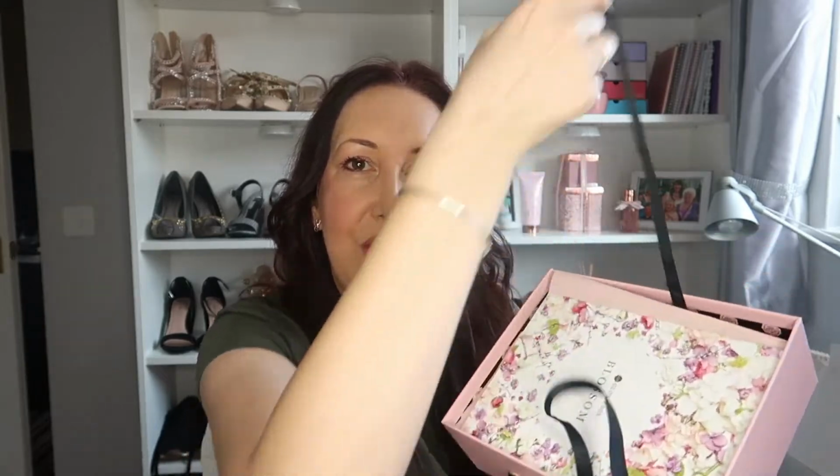So we've got the normal pink box this month. This one's called Blossom. Obviously we're well into spring now, so that's probably why it's called Blossom. It always comes lovely, ribboned and decorated, with some nice tissue paper underneath. So we're just going to undo this. This little card here basically tells you everything that we're going to get this month. So, a sneaky peek on what we're getting.